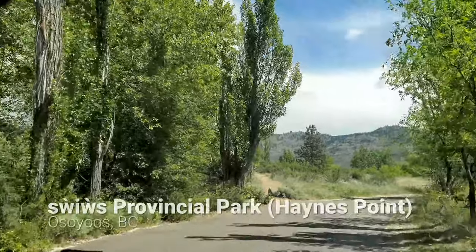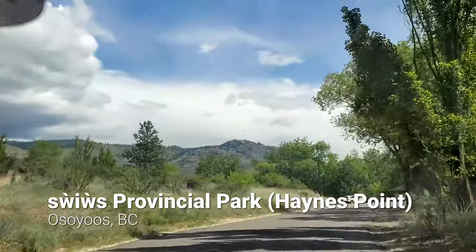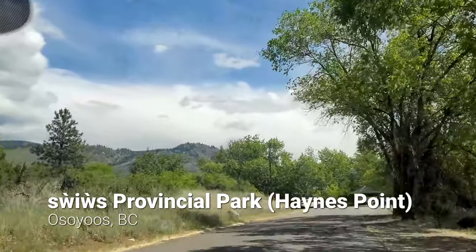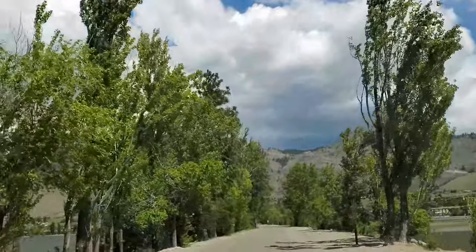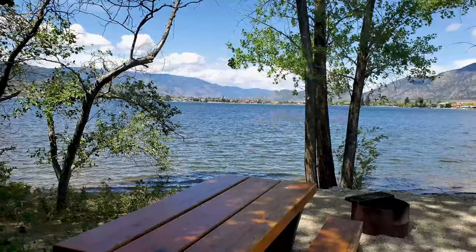At Haynes Point Provincial Park, there isn't much there for recreational purposes, but there were beautiful spots for camping. If you're looking for somewhere to camp, there. And it's all flat, so it's easy to walk around.